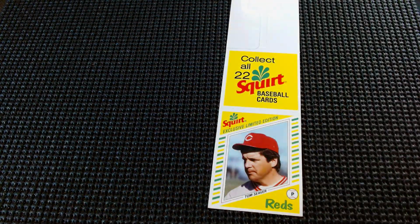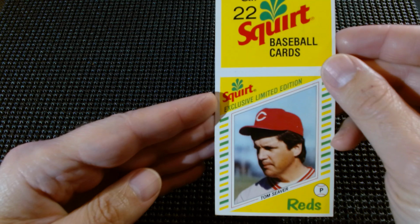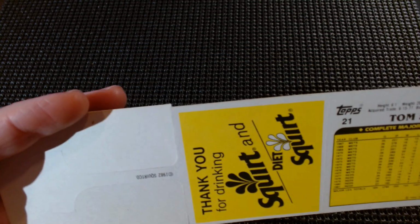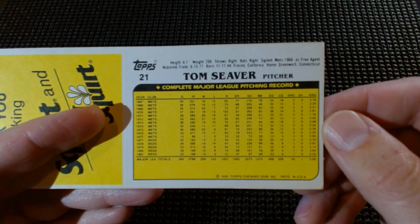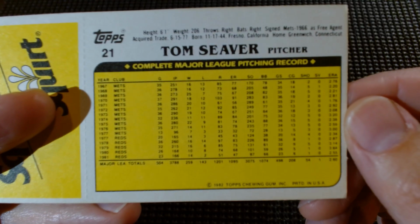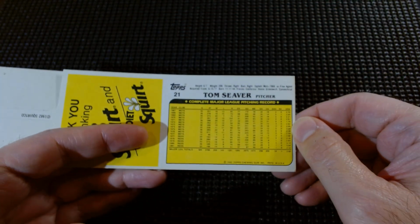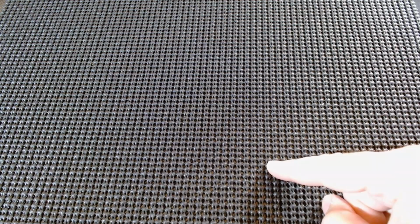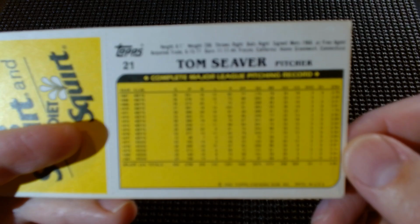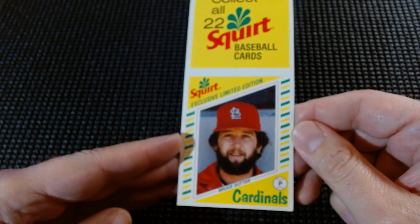All right, who do we have here, folks? Looks like another Hall of Famer to me. That would be Mr. Tom Seaver for Cincinnati there. Tab is getting a little loose up there. Tom Seaver. A lot of stats there. I don't even know if that'll clear up. There you go. Superstar pitcher.